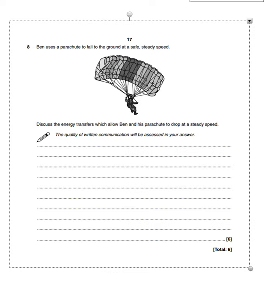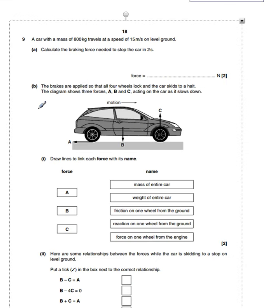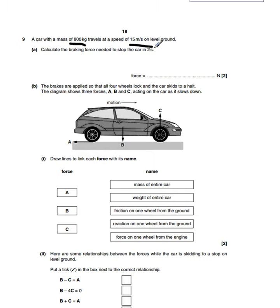Moving on. And again, your last 6-mark question in this paper. And again, I'm going to get you to pause the video and mark your work. And our next question is going to be about a car. So let's have a quick look at this. So car, there's the mass, 800 kilograms, there's the velocity. When we've got mass and velocity, that hints to me that we might be doing something to do with momentum.